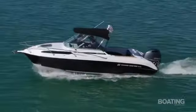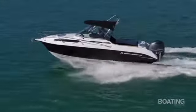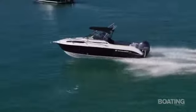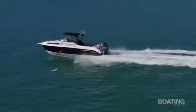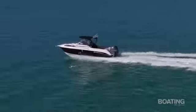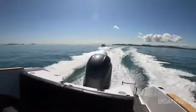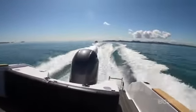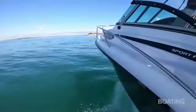So this particular boat has got a Yamaha 175 four-stroke outboard. Lots of get up and go. The model's actually spec'd for engines between 150 and 200 horsepower. I can't imagine you'd want 200 horsepower on this boat unless you really are a speed freak, a petrol head. But with this particular engine, you could expect close to 40 knots performance. It's certainly got lots and lots of get up and go.